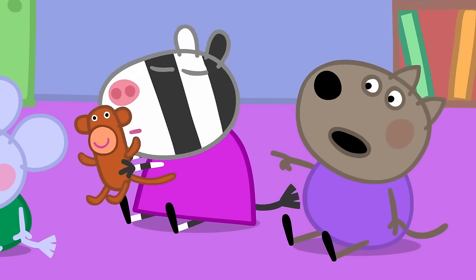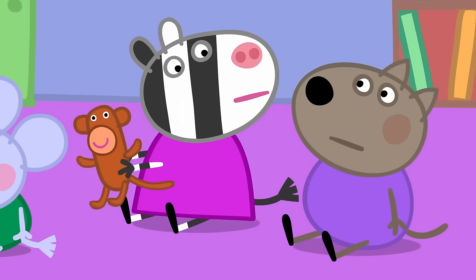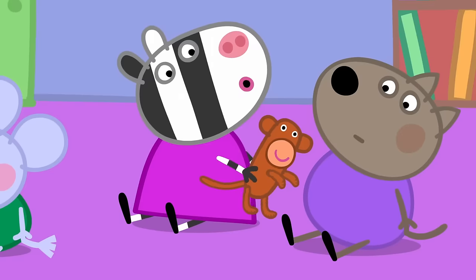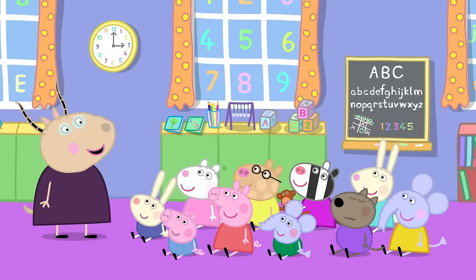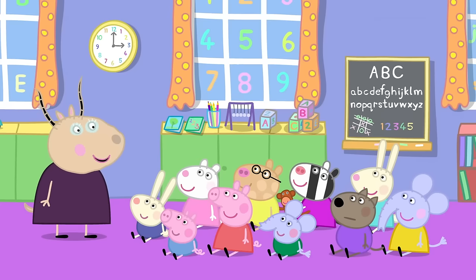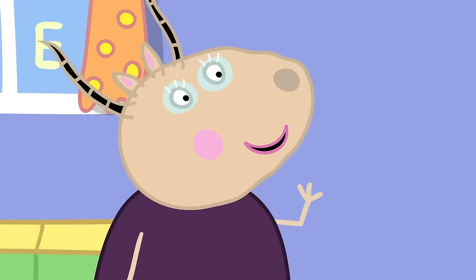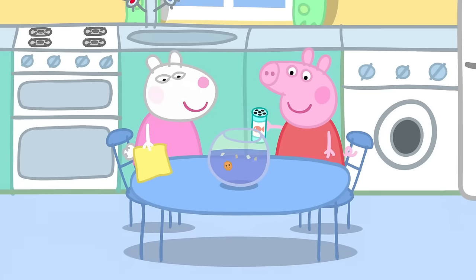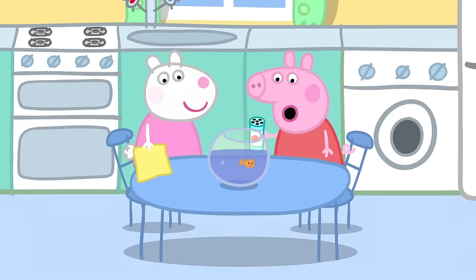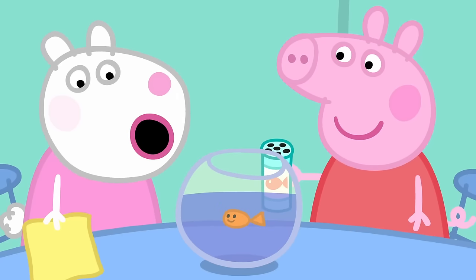Ooh, ooh, that's not a real pet. It's a doll. It's not a doll. It's monkey. Ooh. He likes you, Danny. Zoe can bring monkey if she wants to. Home time, children. Don't forget your pets for the competition tomorrow. It is the evening before the pet competition. Peppa and Susie are getting Goldie the fish ready. Eat up, Goldie. You've got a big day tomorrow. I will polish your bowl.